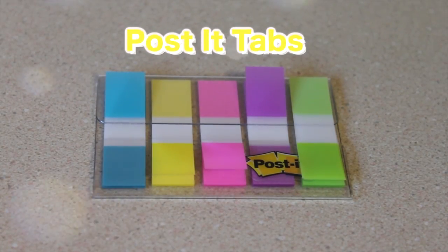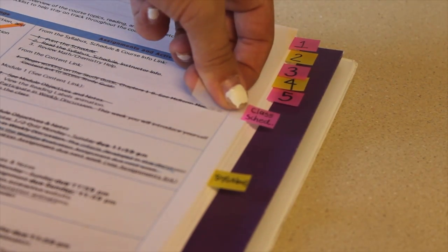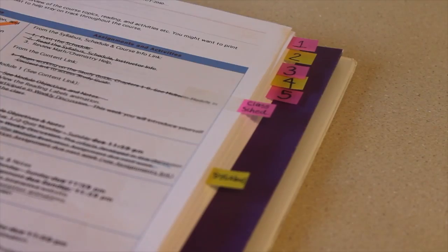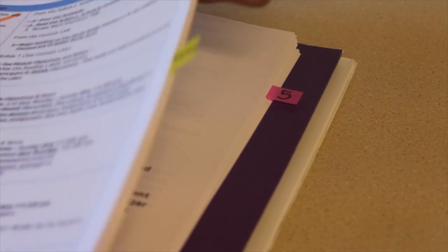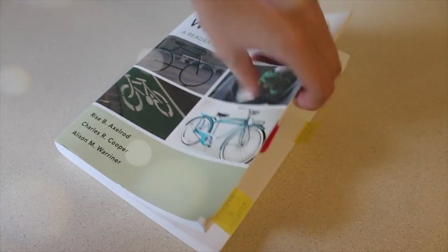A great organizational tool is Post-it tabs. Use them to section off the chapters for your class so that you can easily flip to the right notes when studying for a test. You can also use them to mark important pages in your textbooks.